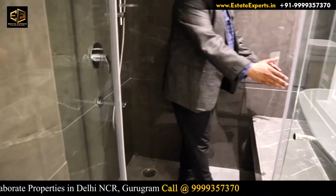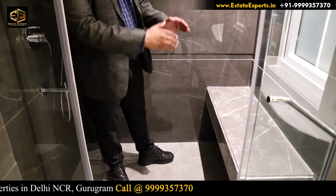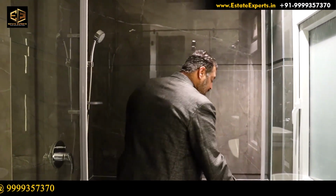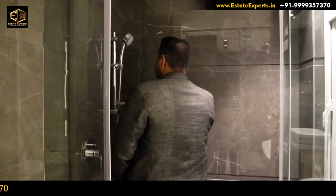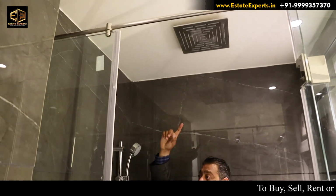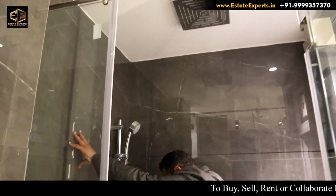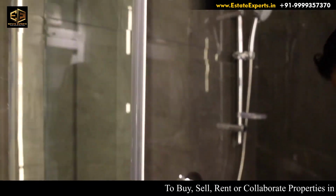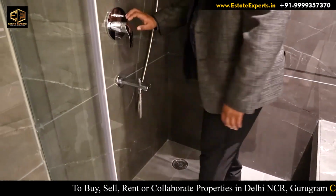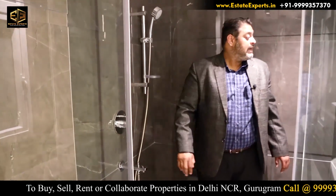This is the sitting space where a senior citizen of the house, of the property, someone who is an elder, can actually sit here and take the shower. This is your manual shower. You've got a wall mounted rain head. The entire tiling work is given. That's your drainage vessel. All tiling work given in a better shape. All the fittings here are by Grohe.